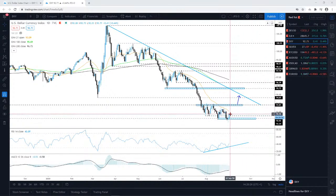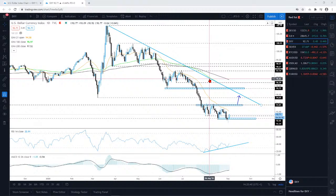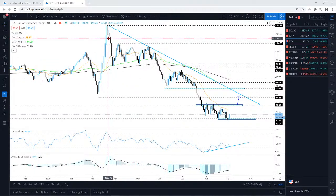However, as I mentioned to you before, ideally, or should I say preferably, we would like to see a push above the 21-day EMA here shown as the yellow line, and then we could consider maybe a larger correction here to the upside. And the reason why I'm saying correction is because we're still trading below this downside resistance line taken from the high of the 23rd of March.